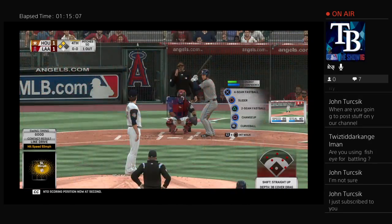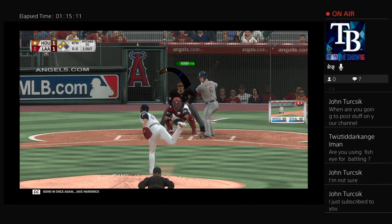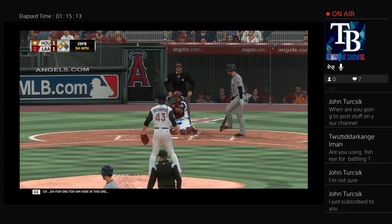Now batting, left fielder. Striding in once again, Jake Marisnick. 0 for 1 for him here in this one.